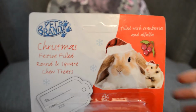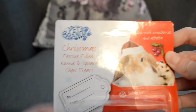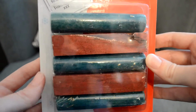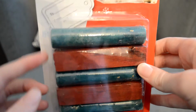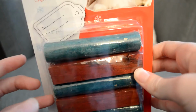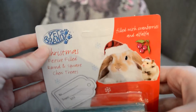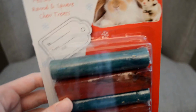Then I picked up these Pet Brand Christmas Festive filled round and square chew treats. They're filled with cranberries and alfalfa. So this is what they look like. Sorry for the glaring light, but you get the circular green ones and the square red ones. You can get the normal ones of these, which Mabel adores, so when I saw they had a Christmas version, I had to get it. And these were only £1.20, so I was really pleased with them.